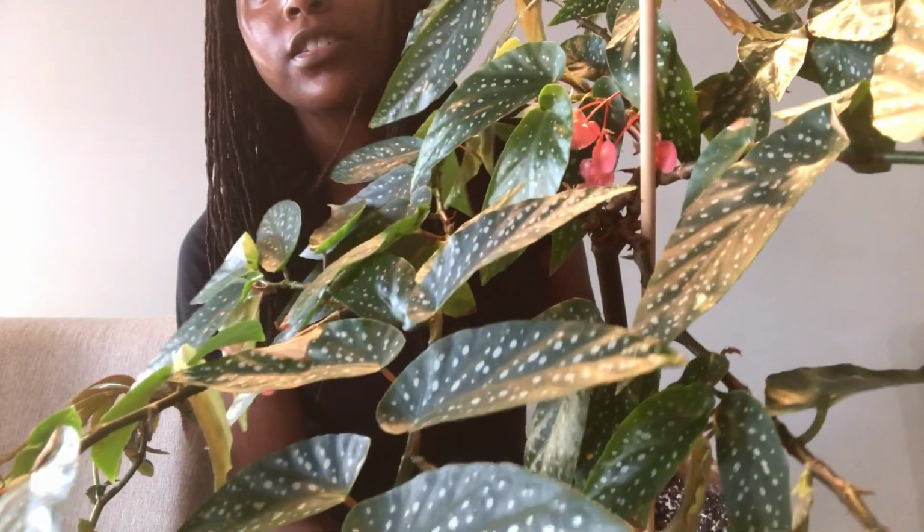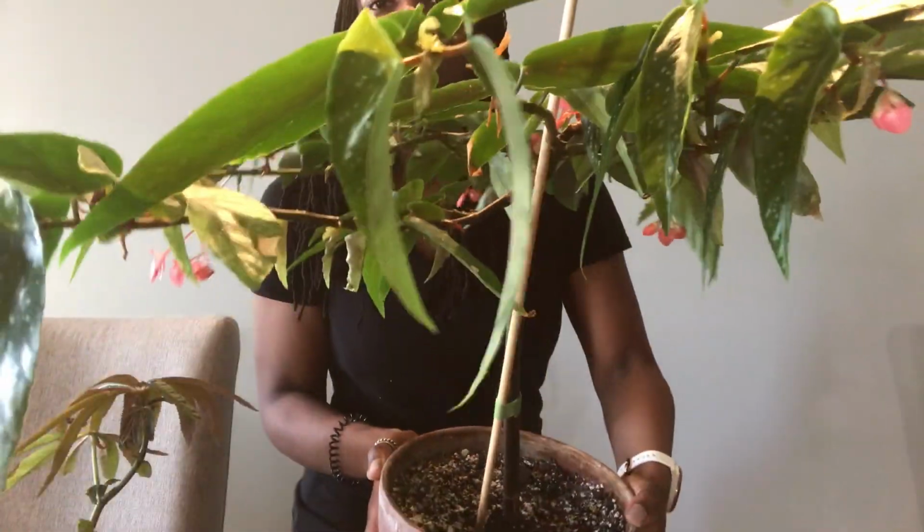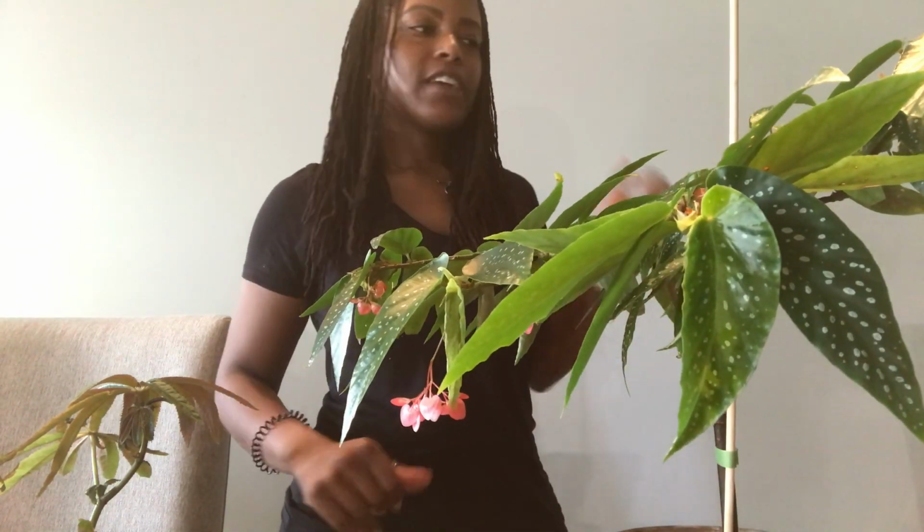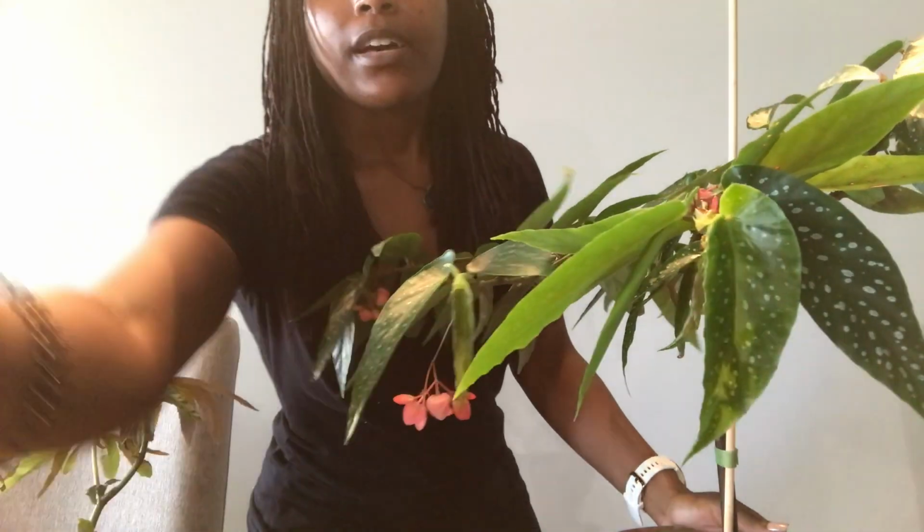I just wanted you to see her blooms. She has tons of blooms. The only thing that sucks about this plant and her blooms is that they just drop all over the floor and I have to constantly vacuum, but that's usually towards the end of summer. But I do enjoy her.